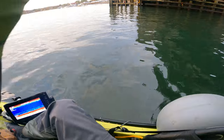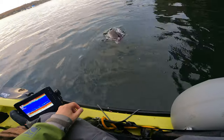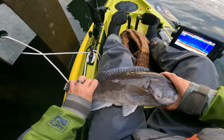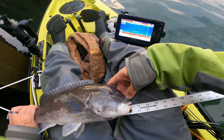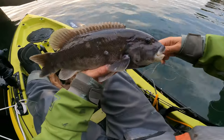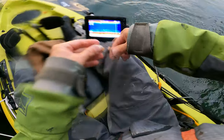That's a big one. Get him out. That's a nice male. That's a really nice male. See? 16 and a half. Basically 16. Nice. It's a nice keeper. It's alright, we were letting him go anyway.